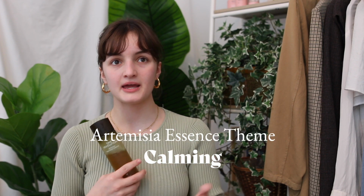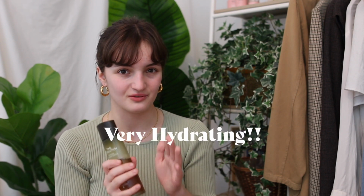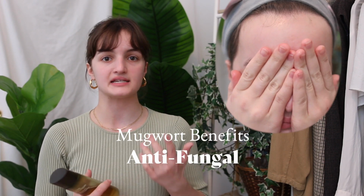If I had to give this essence an overall theme, it would be calming. The one word that I would use is just calming. And I also think that this is almost as hydrating as the Red Algae. It's a little less thick. So again, with mugwort, you're definitely going to get your antibacterial, antifungal, anti-inflammatory properties, very rich in antioxidants, really going to help protect the skin and calm the skin. Mugwort is great for calming and reducing sensitivity. If you have acne-prone skin, again, I really recommend that you try mugwort.